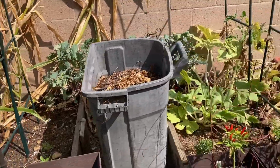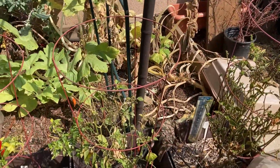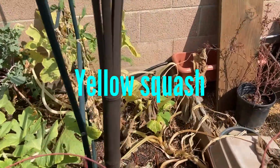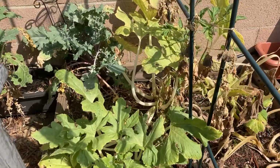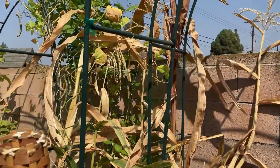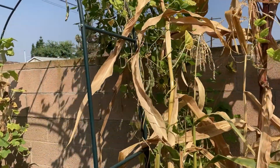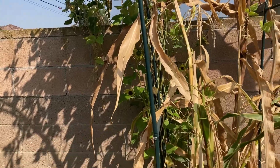I missed this area. The peppers don't look too good. This zucchini needs to be pulled, obviously. The tomato seems to be doing okay. Kale's okay. I need to get out here and pull the corn down, and I need to pull the bean pods down. I had just let them go to seed intentionally.